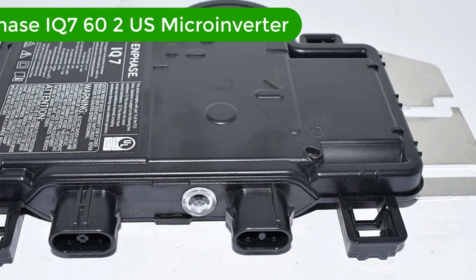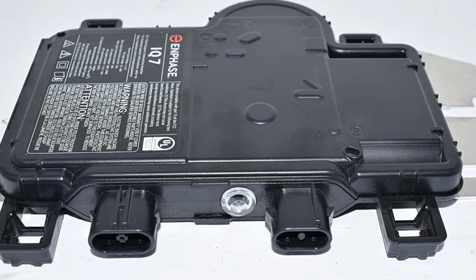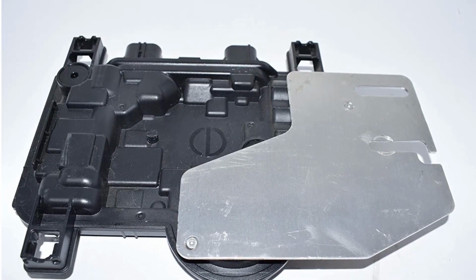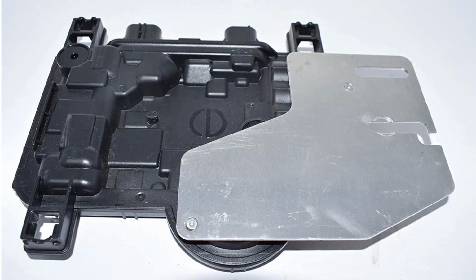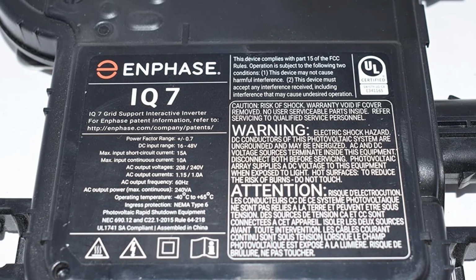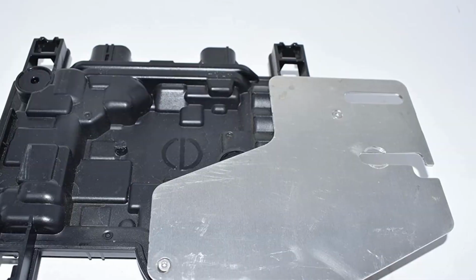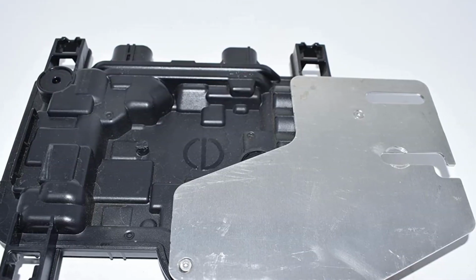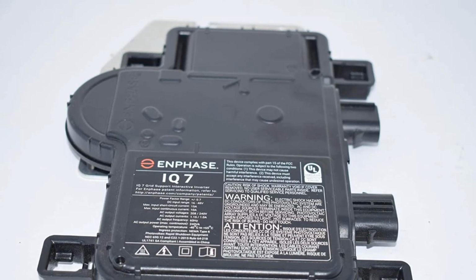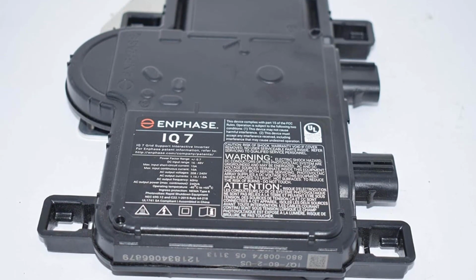Number 5. Last but not the least, our fifth best pick is Enphase IQ762 US Microinverter. If your next solar inverter's size and weight are a big sticking point, and you want something as compact as possible, look no further than the Enphase IQ762 US. This extremely small grid-tied solar inverter only measures out to 8.5 inches wide, 7 inches tall, and has a width of only 1.2 inches. It weighs a microscopic 2.4 pounds, which is incredibly great for a solar inverter. As you can imagine, with a product this small, the installation is very simple, too.